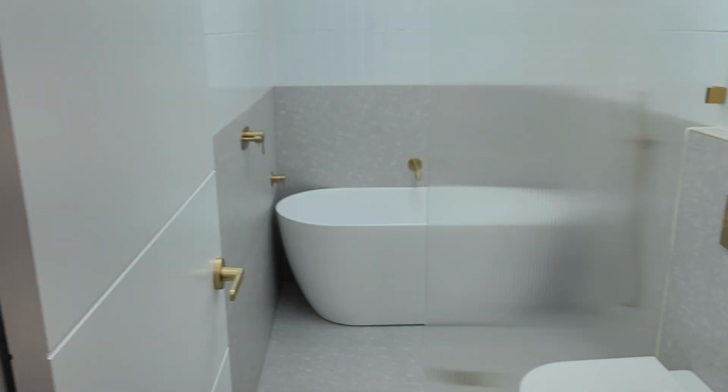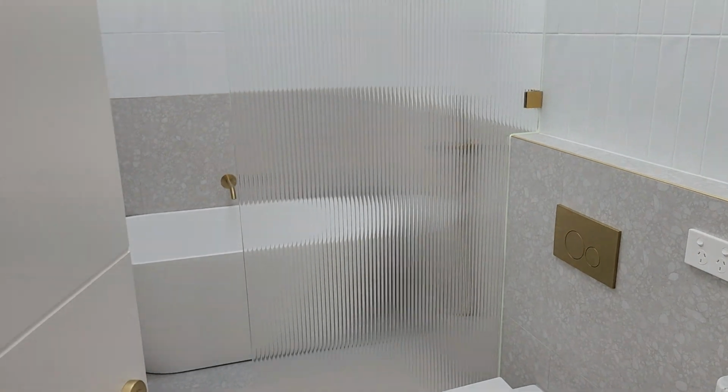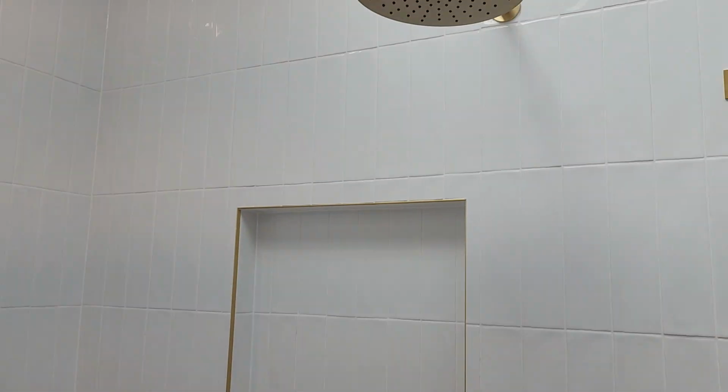And onto a nice bathroom. Again, skylight to bring in natural light. And a soap bath together with a shower. So nice wet area bathroom.